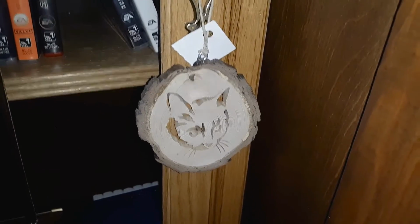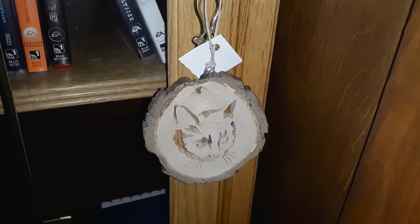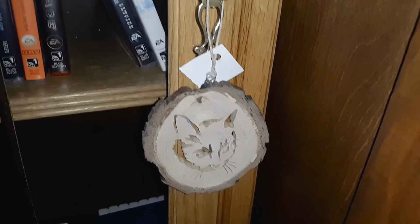And then down here I've got these woodcuts. I think the same friend that made the pine cone ornament got both of these for me. I don't remember for sure.